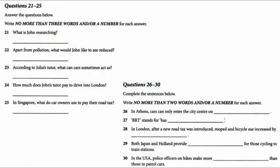Now turn to Section 3. Section 3. You'll hear a tutor and a student discussing transport. First, you have some time to look at questions 21 to 25. Now listen carefully and answer questions 21 to 25.